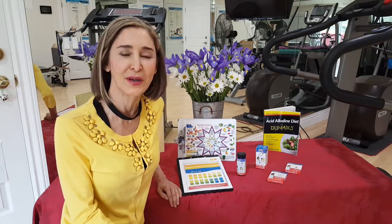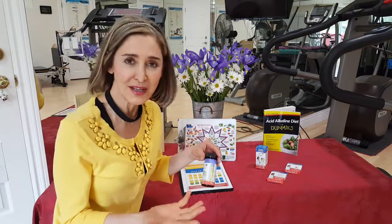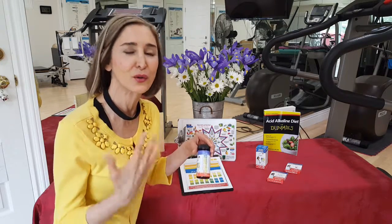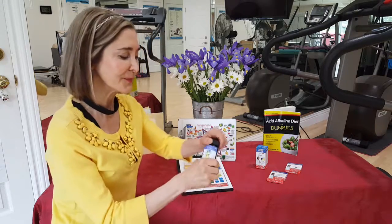The way it balances it out is by taking calcium phosphate from your skeletal system to buffer the pH and make it more alkaline. The remaining part of those byproducts are seen in the urine, and that's how we can measure your urine pH first thing in the morning before you've eaten or drank anything, which would dilute the results.